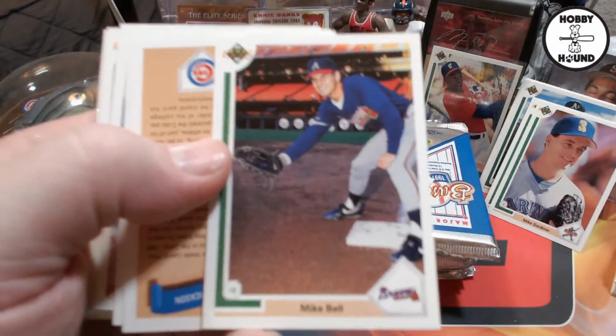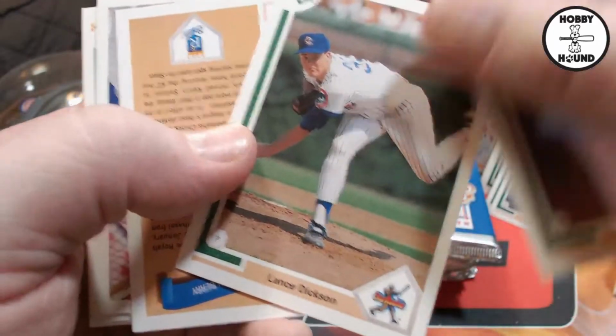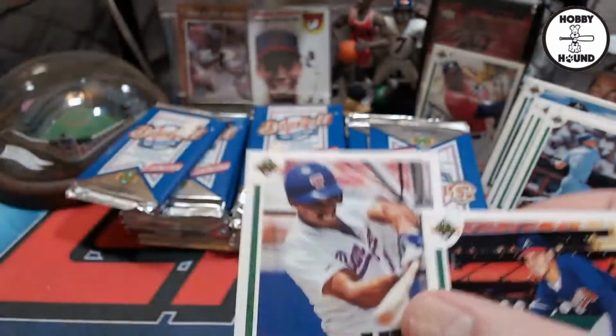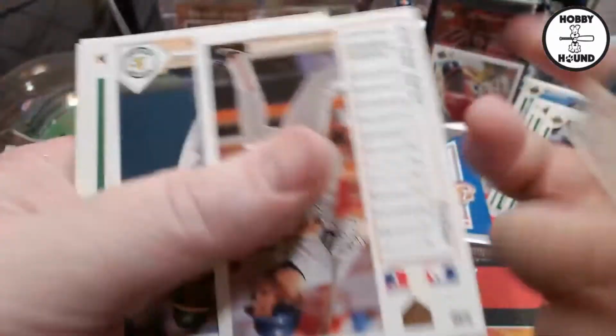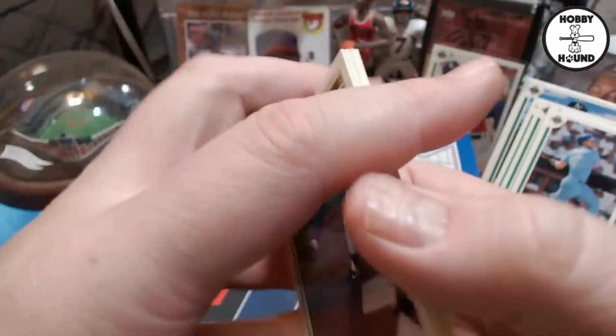All right, Mike Bell. Looks like he's hailing a cab. Lance Dixon is the prospect, followed by Sean Berry and Chief Juan Gone, Gary Sheffield, Jim Gott, good old Mackie Sasser, another Wade Boggs, Willie McGee in the A's uniform throws me off. Plesac and Kevin Seitzer.